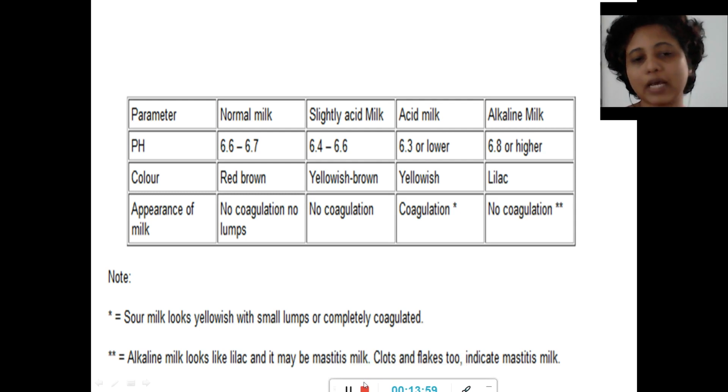In the case of alkaline milk, it appears lilac, and it's mainly due to the presence of mastitis milk, and clots and flakes too indicate mastitis milk. And the sour milks look yellowish with small clumps and completely coagulated ones.